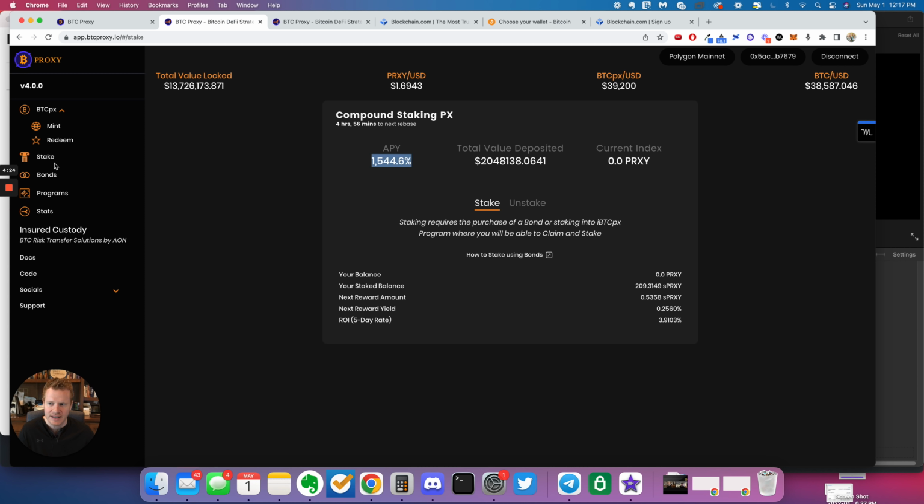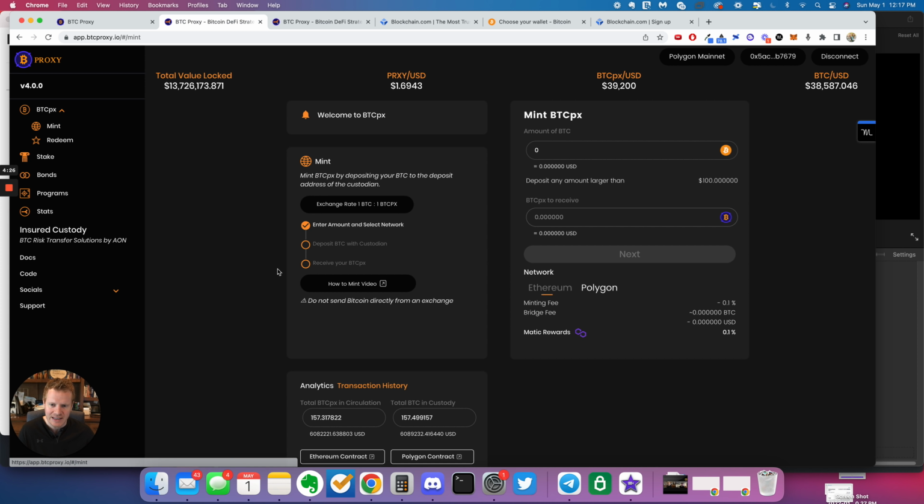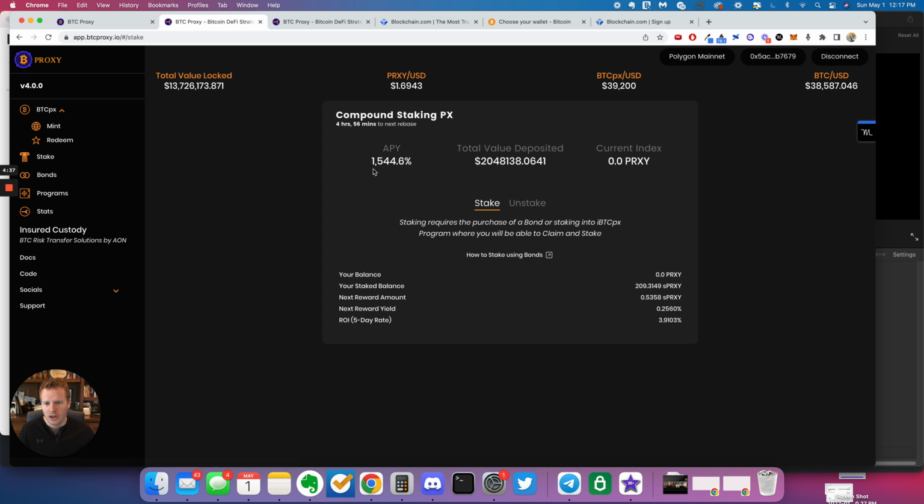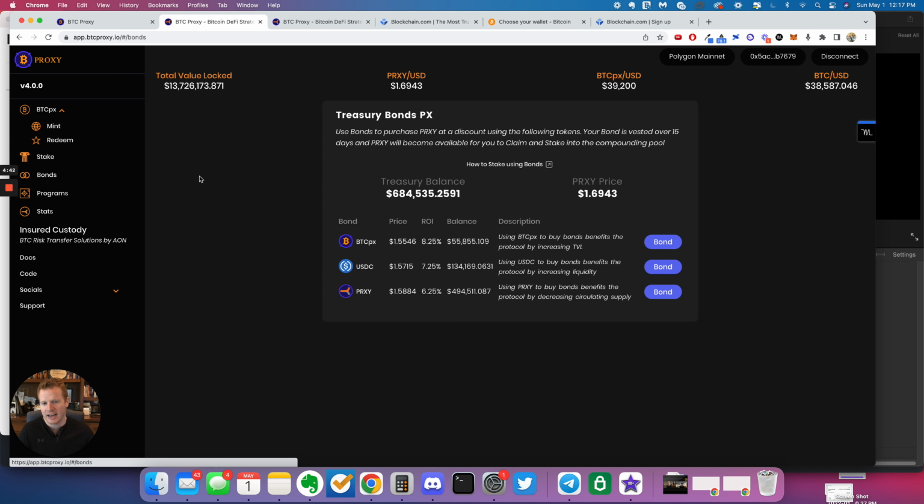Okay, so again, the difference is if you mint these BTC Proxy tokens, you can either keep them safe and just get 115% on your BTC, or you can go a little bit riskier and get 1,500% on the protocol itself. Okay, and you don't have to bond BTC Proxy. You can bond just USDC in here as well.